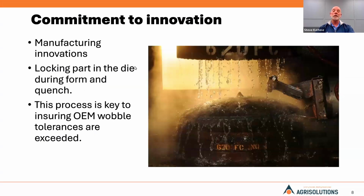We also have a significant commitment to innovation in the industry. As I mentioned, we pioneered boron in the industry. We also pioneered what's called the manufacturing process of dyes, where we set ourselves across from everybody else's. If you look at metal, metal has a shape, and it always wants to return to that mother shape. So when you're going to form a blade into a different shape, not flat anymore, you're fighting what the metal wants to do. It wants to go back to that flat state.